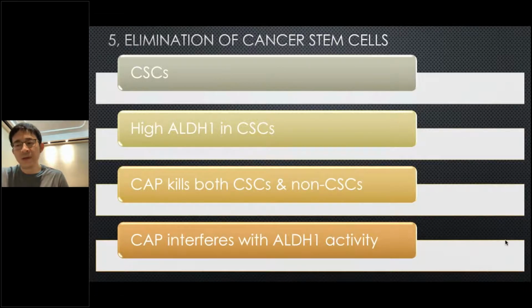So CAP can kill both cancer stem cells and non-cancer stem cells. How does it do it? It does so by interfering with ALDH1 activity. So we will talk about several different medical features of CAP plasma oncotherapy.